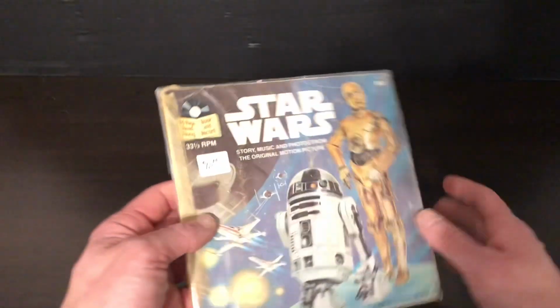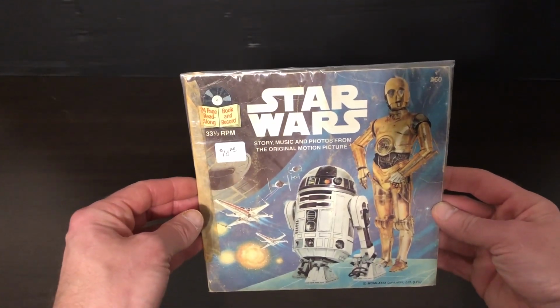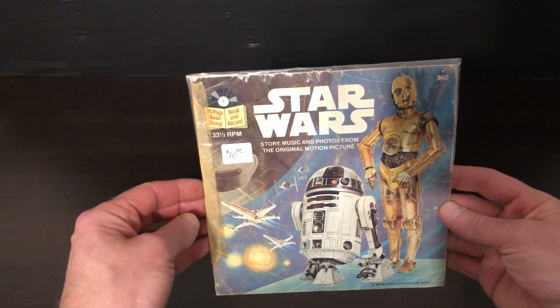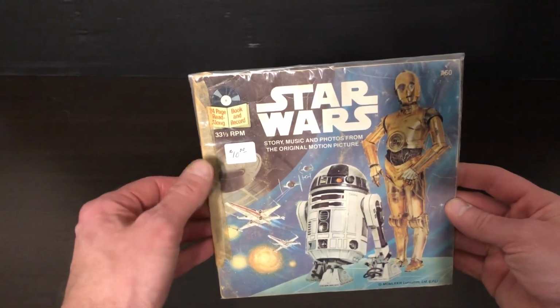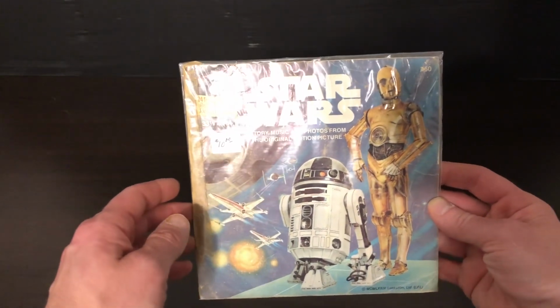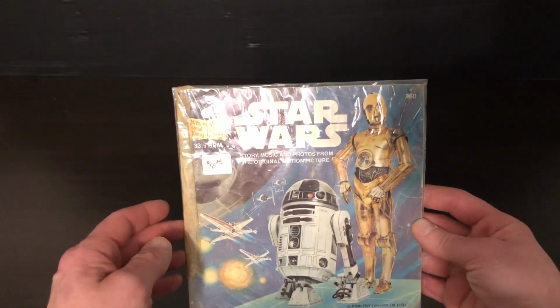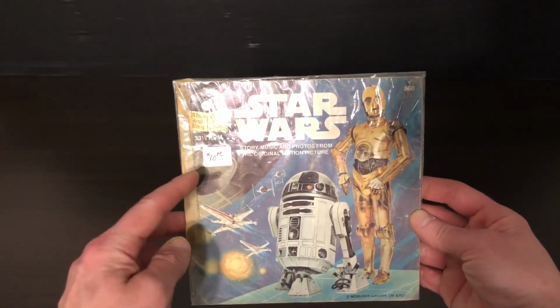This was so cool. They did have some bigger records, but when I saw this, something you could just stare at. You see the Death Star, X-Wing. It's just so cool. So this was the second thing that I bought after the 4 placemats, $10.